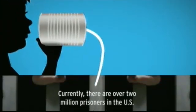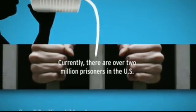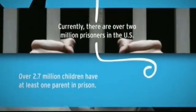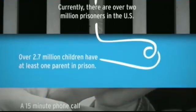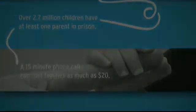Just this month, my bill was like $138. Even at one phone call a week, it costs me $40 to $50 every month. I am living on a fixed income of SSI, so this is really a great hardship. Families are being punished. When they incarcerate your children, they incarcerate the whole family.